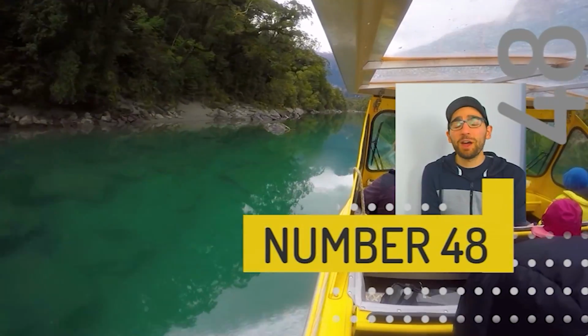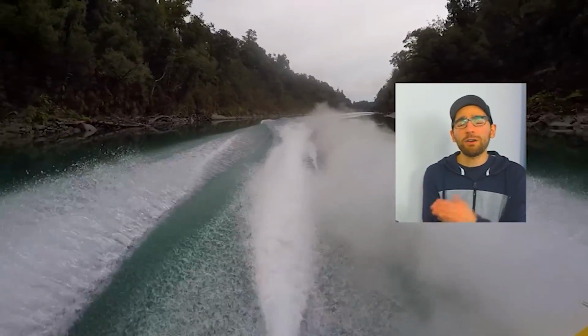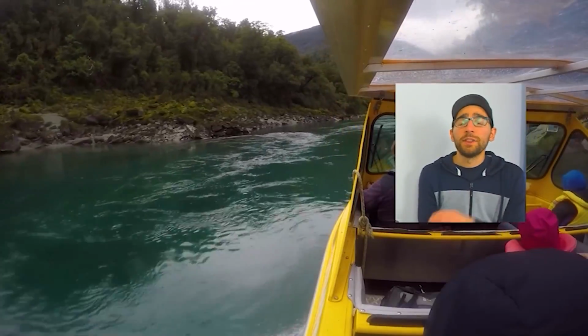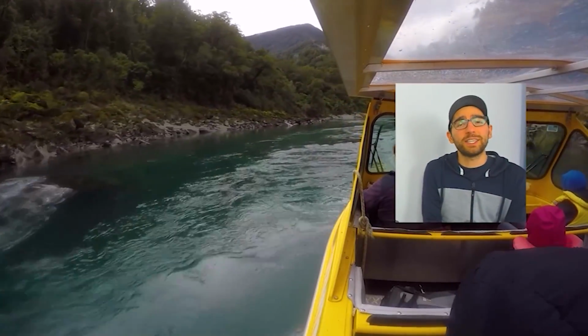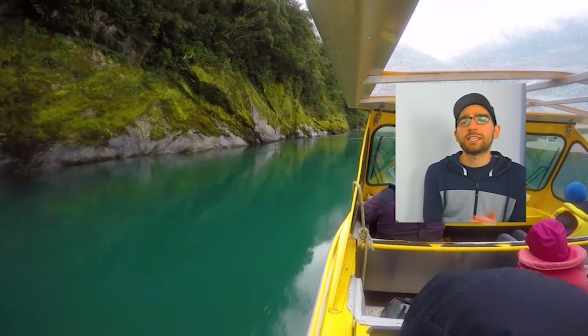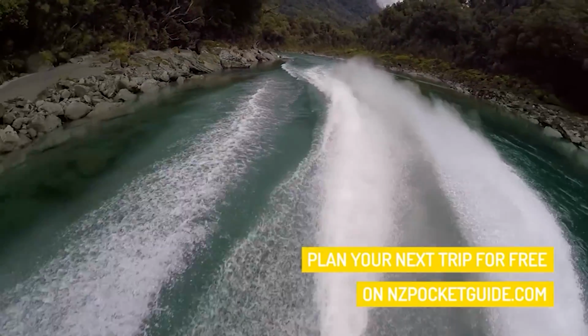At number 48 we have going on a jet boat excursion in the beautiful Fiordland National Park, or the Mount Aspiring National Park. Anything at the bottom of the South Island is amazing. There are plenty of options over there, but the one starting in Glenorchy will take you to some pristine places that you feel like no one else has ever set foot in before.